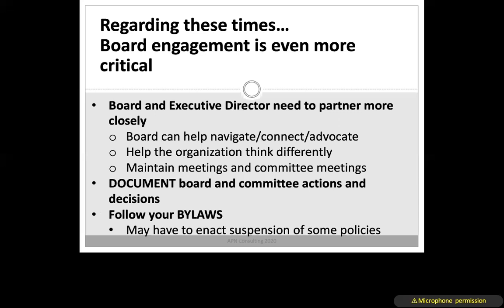Now we're going to talk just a little bit about virtual engagement. First, you need to look at your bylaws and make sure they don't need to be updated for virtual meetings. I know one of the boards I used to serve on had a clause in the bylaws that we couldn't have people call into the board meetings. During COVID, of course, that's a problem, so they had to suspend some policies and amend others.